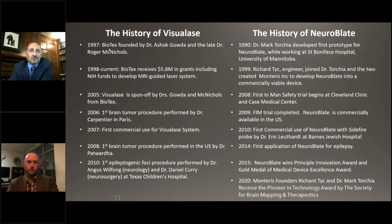So you can see Visualase Biotech was first founded by Ashok Gowda, who I think did this as his graduate PhD student thesis. In '98, they received significant grants and got NIH funding to develop this MRI-guided laser system. The first cases were done in 2006 by that group in Paris, and the first commercial use was in 2007. The first procedure in the US was in 2008, and it was applied to epilepsy in 2010, which is my particular area of interest.